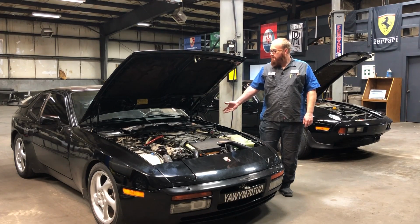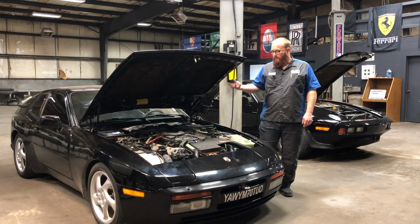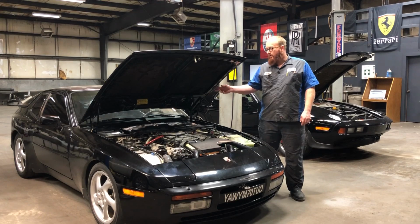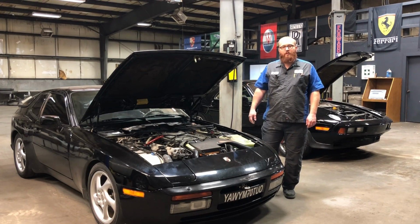This is a 1986 Porsche 944 turbo. It's owned by a good friend of mine, Bob. He's got it here. We had a timing belt service that we did on it, and we also had an electronic boost controller installed on it. We also put new motor mounts on it that were broken and damaged and in really bad shape.